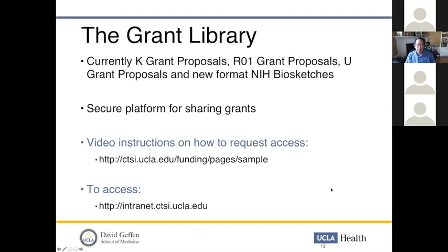The grants library is only online. It's time limited, so after I think 6 months or so, your access will be turned off, and you can reapply and get access for longer.